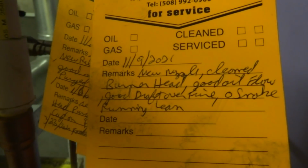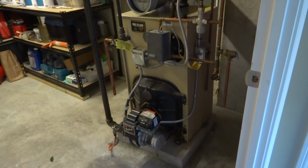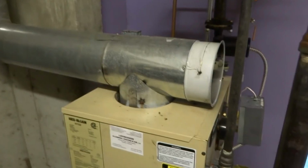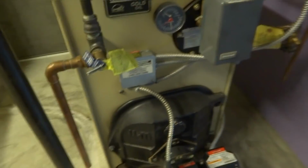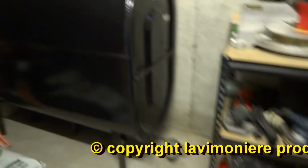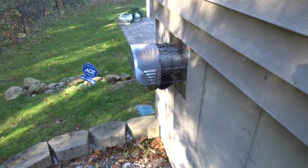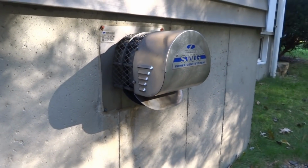So we've got a new nozzle, a clean burner head, good oil flow, filters are fine, good draft over the fire, not full of soot, zero smoke, running lean. It's been running good like this, so I'm going to leave it. I could richen it a little bit and bring the ohms down, but we're fine there. No issues, pressure's good, the feed is not stuck. I'm good with it the way it is. Protected over the line, and go for another year. It's not smoking, that's good. Zero smoke. I believe I oiled this power vent last year. The ground's not all black.